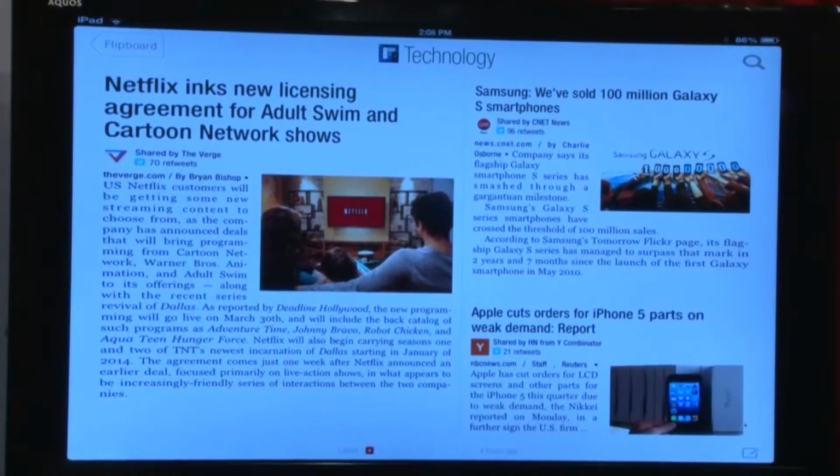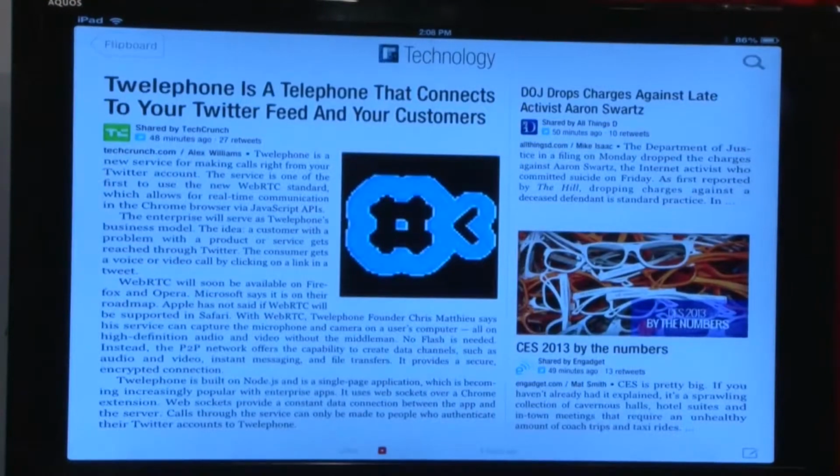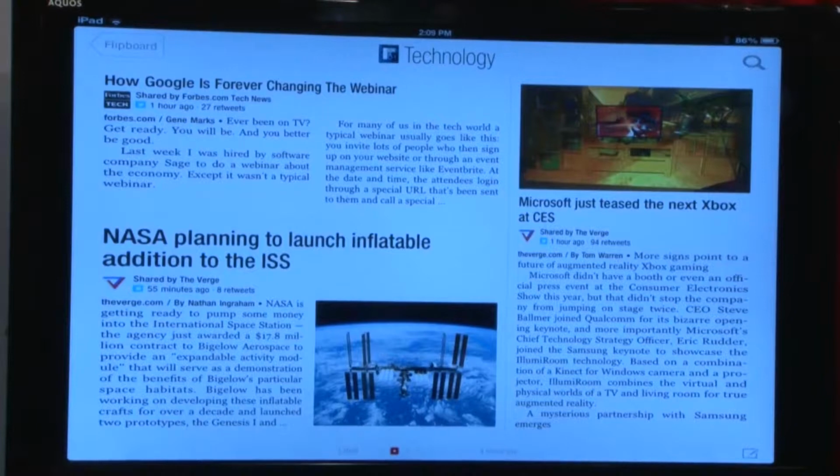Interesting. Now, as you take a look back at this Flipboard in the technology section, it also says that Apple cuts orders for the iPhone parts on weak demand. Daniel, what's happening? We need Louisa in here today because she is the only member of the studio crew that has an iPhone 5, and I'd like to see her take on it. I just changed pages there just to flip. You just flip through pages as you go, and there's some more interesting things about the phone.